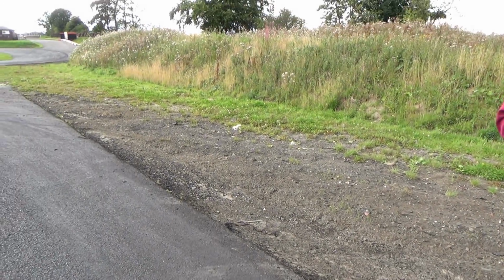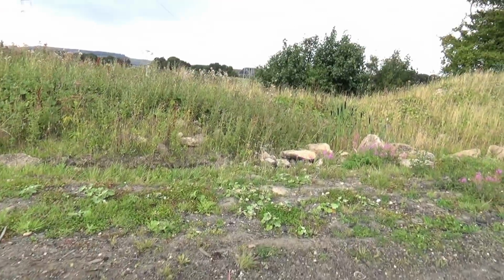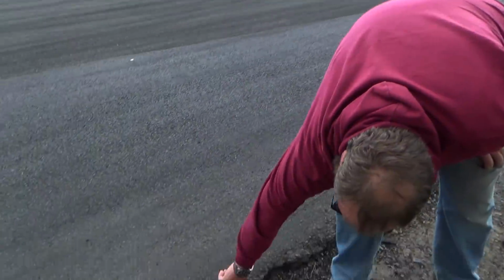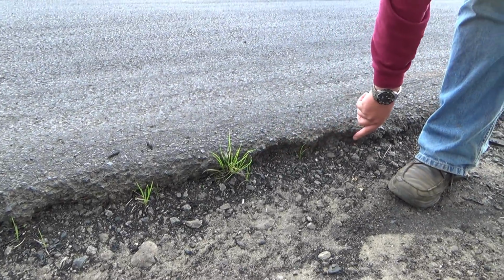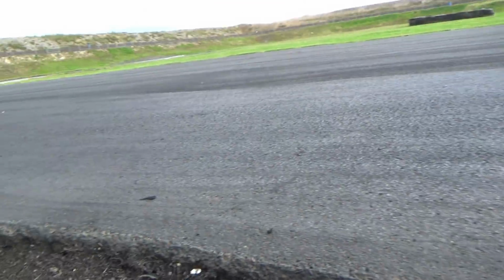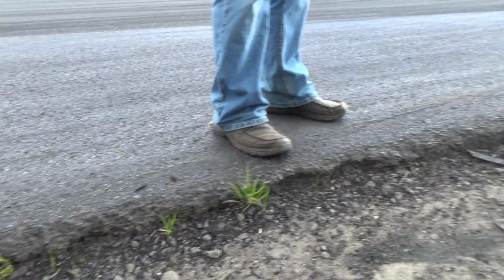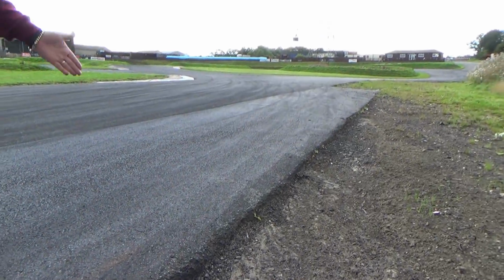But the real problem is this. If you look from this side of the curb here, you can see that we're starting to undercut the track. And there's actual bits of track coming away. Taking bits of track away, guys. Oh no. This used to be a perfectly straight line the whole way along here.